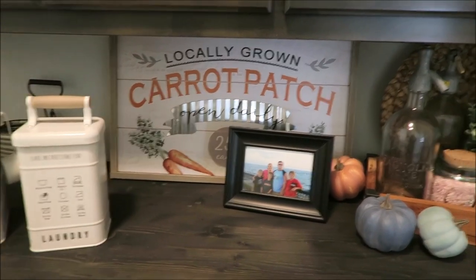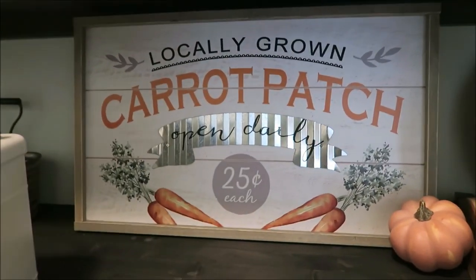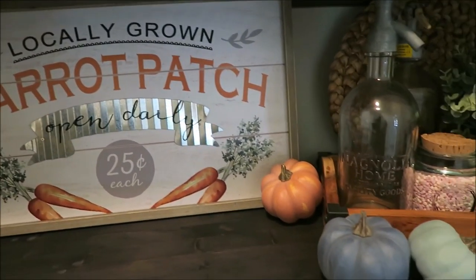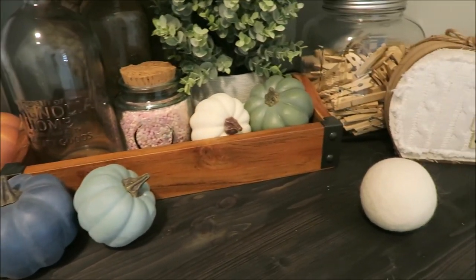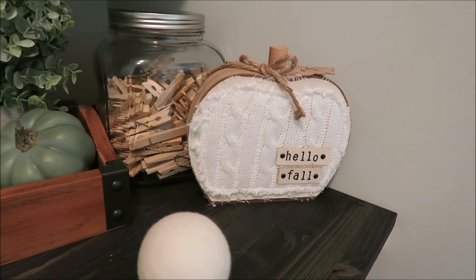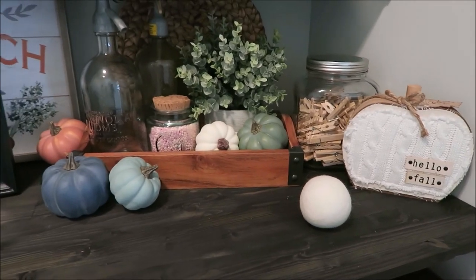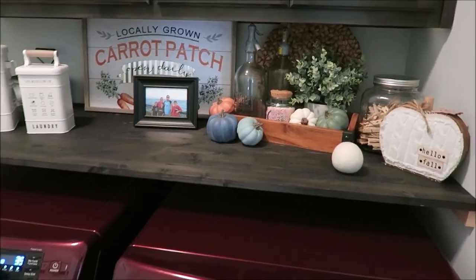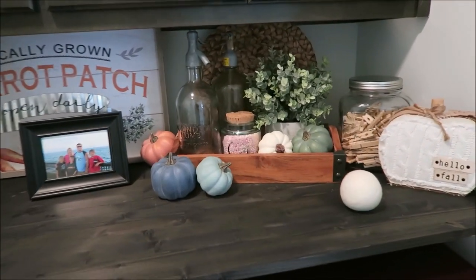All right, so this is my laundry room area. And back there, I just have a really cute carrot patch sign that fit perfectly back there. And then I added a bunch of little pumpkins inside of the laundry room, plus the little hello fall pumpkin right there. And of course it just adds a little bit of Halloween and festivities in my laundry room. I absolutely love the way that my laundry room turned out, and this looks so cute with all of the pumpkins.